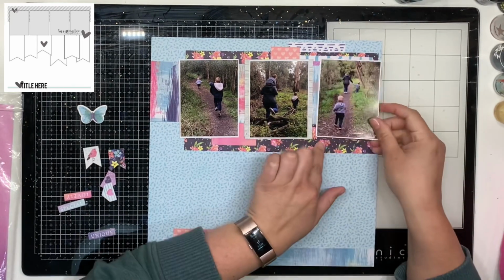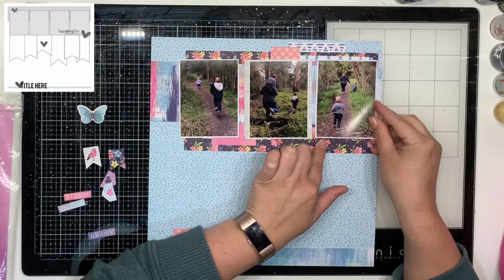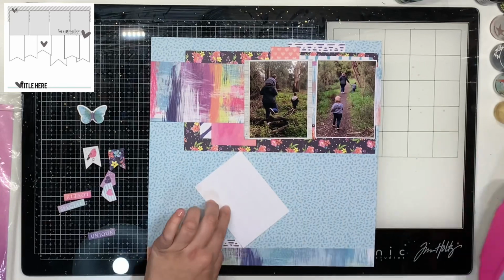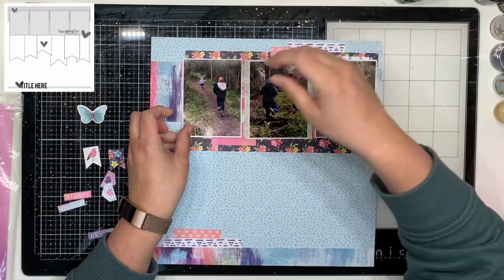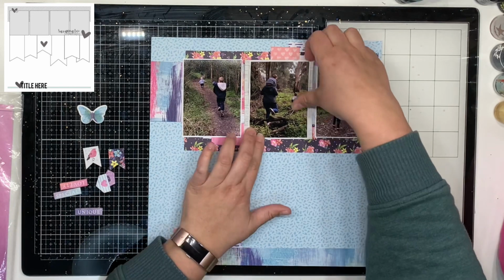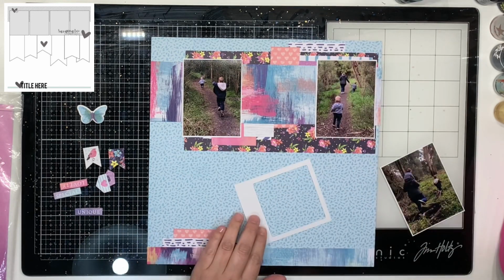So I'm sticking my photos down. I am popping the middle photo up on foam. None of the photos are fabulous. I mean, they're all of backs, but they all tell a story. It's showing that we're exploring through the jungle. The middle photo is Jess with Thomas on her shoulders and Jack in front of her. And Lincoln was actually on my shoulders at the time. And then they are exploring off the beaten path.